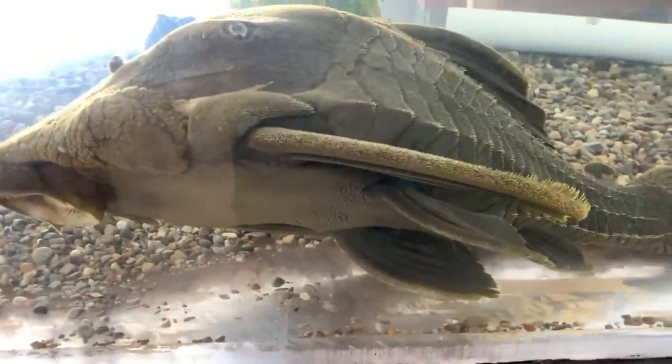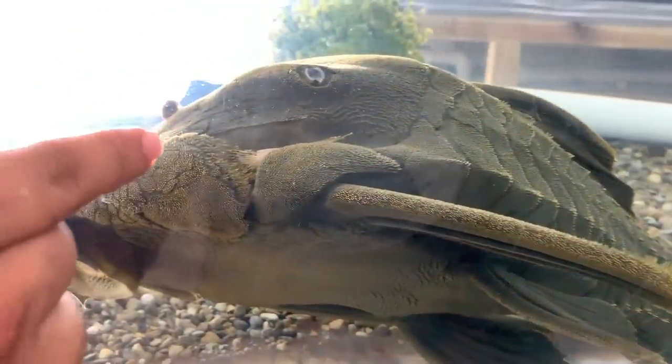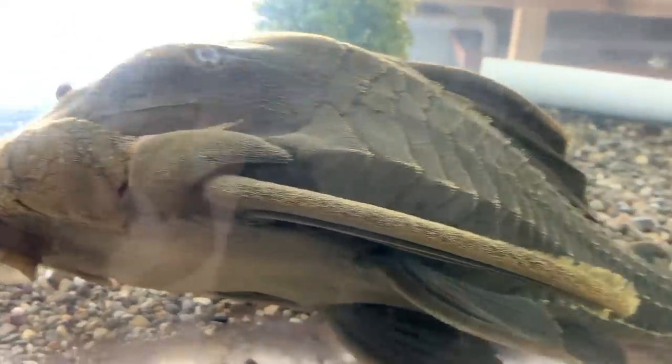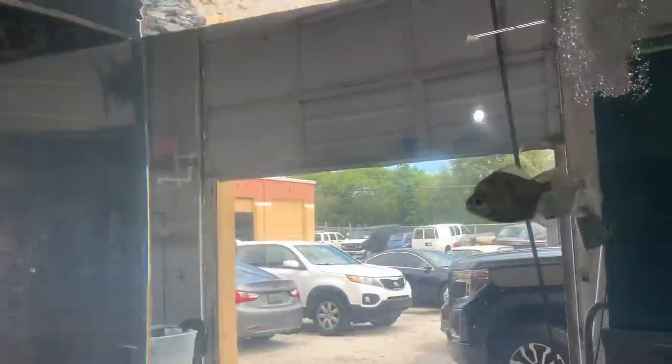Look at the size of this pleco. Look at that mouth. That's crazy. Look at the bristles on that. That allows them to be held in their burrows when they're breeding to protect the eggs. This is such a massive plecostomus or whatever. Oh, I said it right. I usually just say the word pleco or those armored catfish.